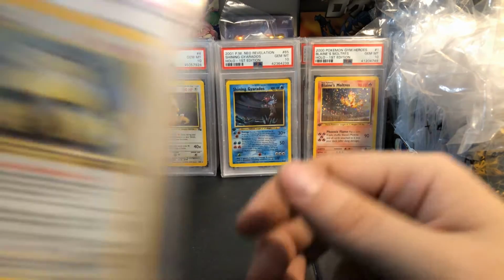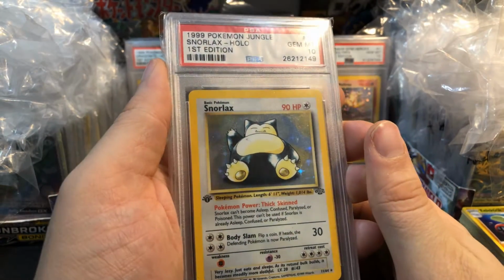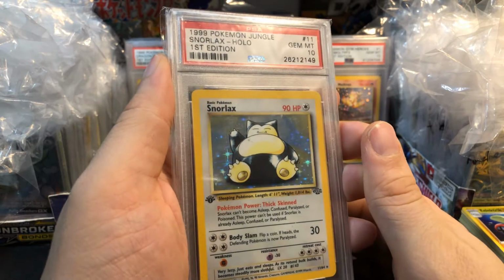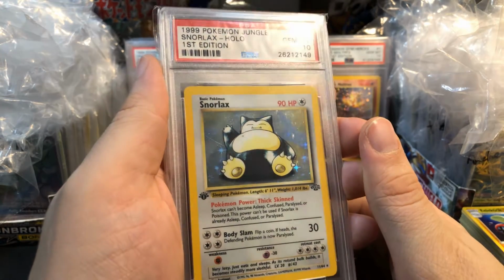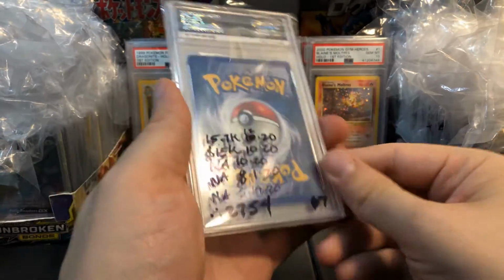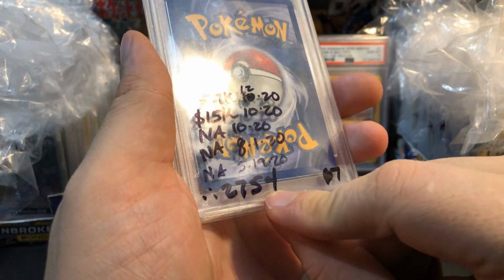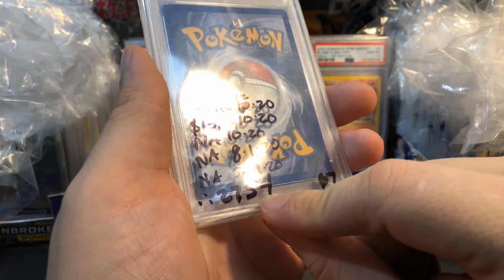Shining Gyarados. Here's a card, again, I was extremely lucky to pick this up. I just kind of saw the writing on the wall. I knew how rare the card was. I knew how desirable Snorlax himself is. And I'm like, I've got to have this card before you can't get him anymore. I picked him up back then for what was a lot of money back then. $2,754 would buy you a lot of any card.